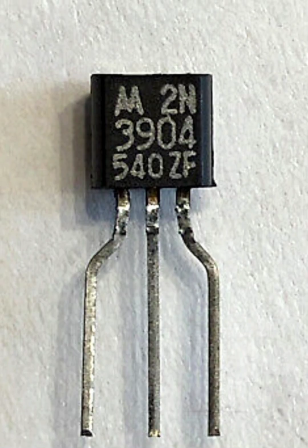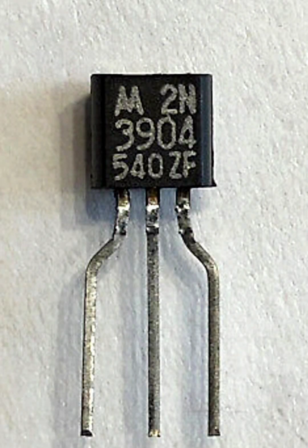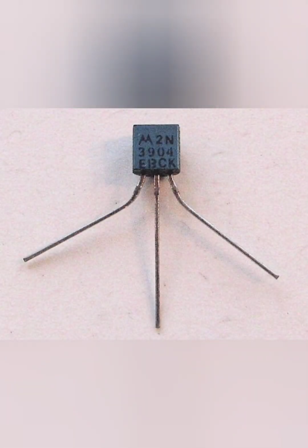The 2N3904 is a widely used NPN bipolar junction transistor designed for general-purpose low-power amplification and switching applications. One interesting fact about the 2N3904 transistor is that despite being introduced in 1966, it remains one of the most commonly used low-power transistors in modern electronics. Its design has not changed, yet it continues to be a go-to component for engineers, hobbyists, and students alike.